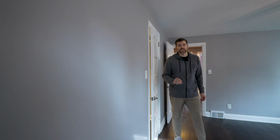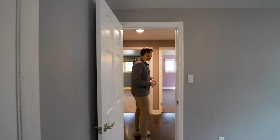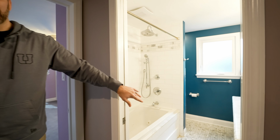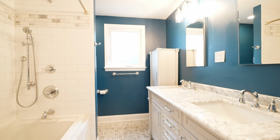And if you've noticed, we haven't hit any stairs yet. So if you're someone that maybe has some knee issues or health issues or arthritis or something like that, this might be a better style for you versus a 2-story home. And this is the main level bathroom area here. You've got the double sink, a tub and shower and bath in the back.